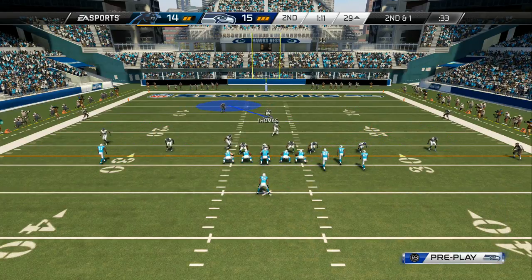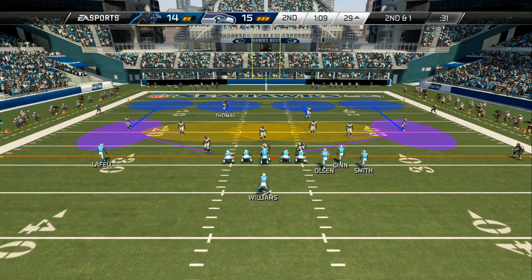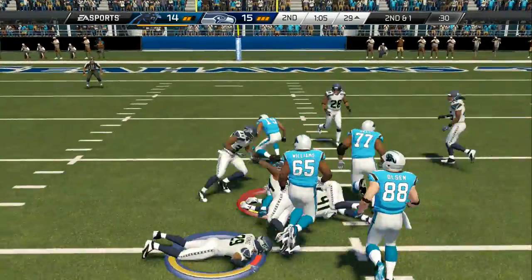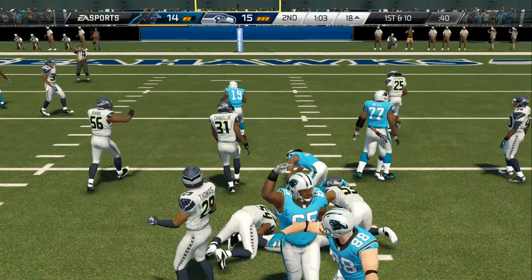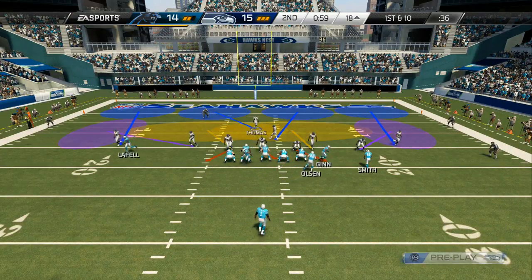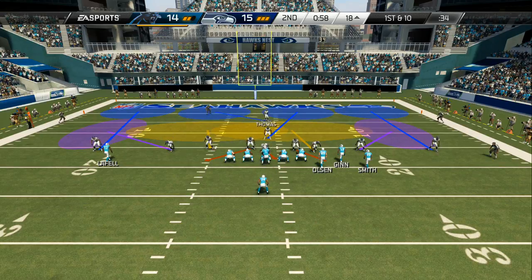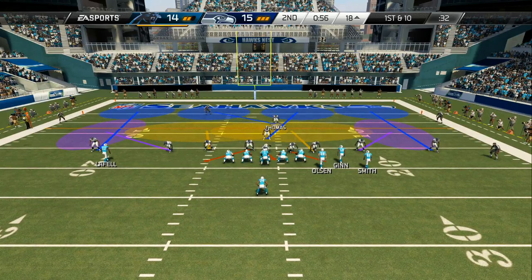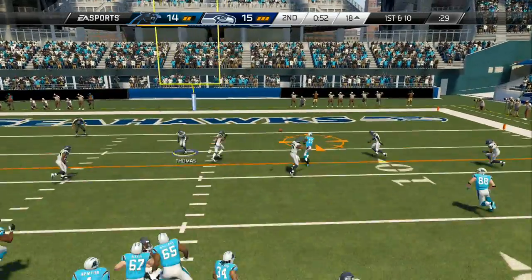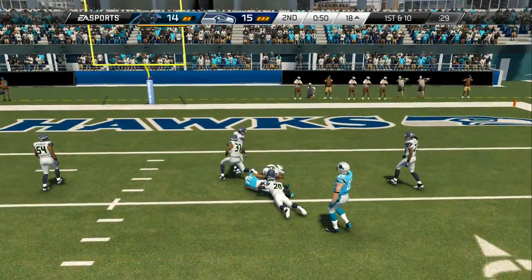Cam Newton takes a look now from under center. Second and one, and Williams has got it on the handoff. Well, when you give up a running play that's long, you got to say this to the defense. You did not hustle enough. If you are hustling, when that running back makes that secondary move, you got to be there to make the tackle. Swarm the football, that's how you stop long runs.